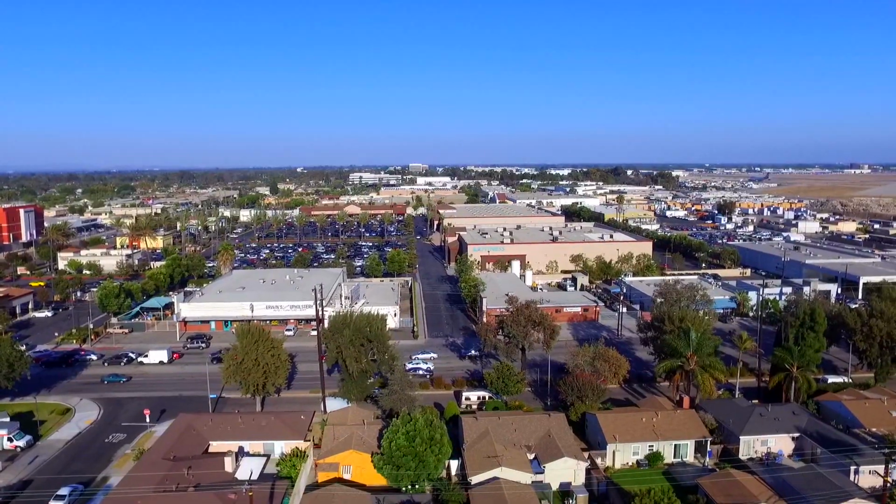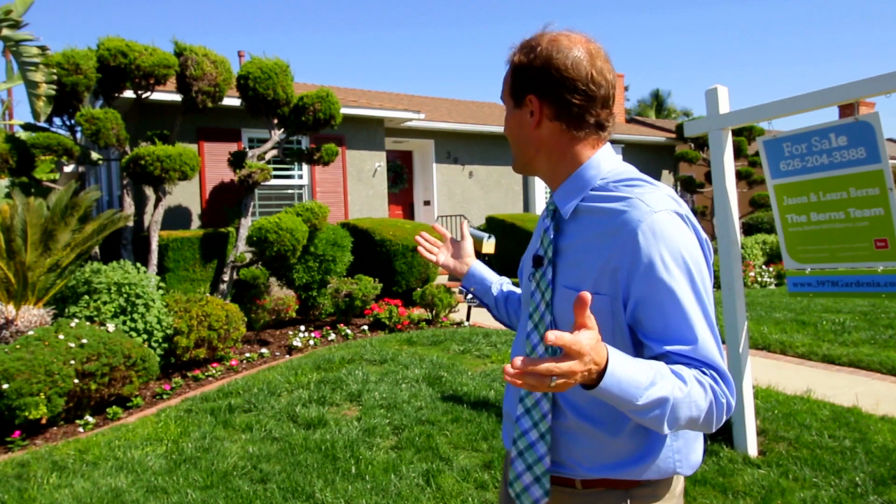We're here at 3978 Gardenia in the city of Long Beach. More specifically, we're in the neighborhood known as Bixby Terrace. We're only a few blocks away from the shops and restaurants of Upper Bixby. As you can see from the incredible curb appeal, it's a fabulous home. Come on in and take a tour with us.